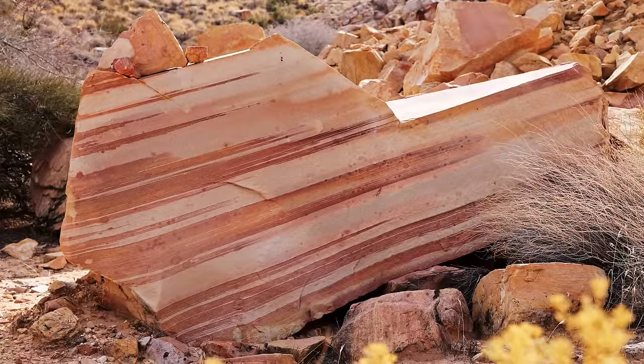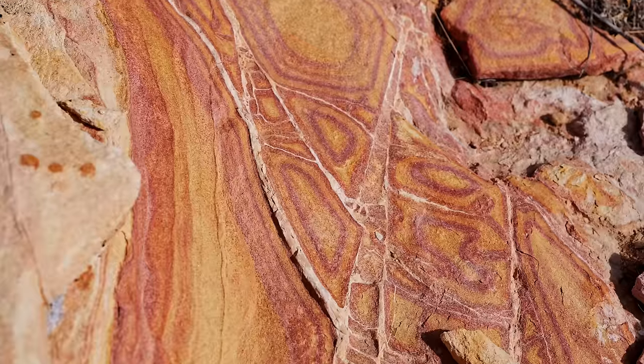Apparently this was some sort of sandstone mining operation, I guess for decorative purposes. I've never seen one for sandstone. Maybe that's why it didn't last very long.